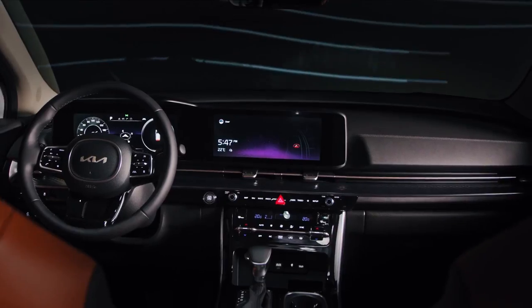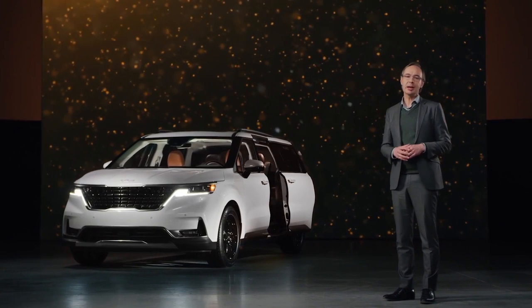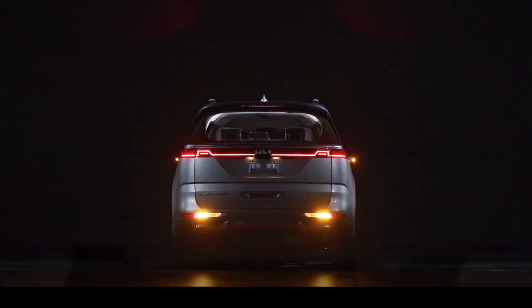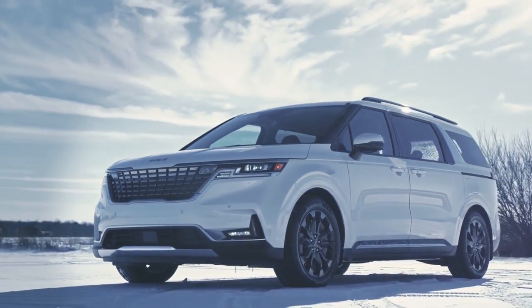So much of the design, finishes, and intuitive technology comes direct from the premium segment. Take the elegant puddle light that automatically greets you when you open the new power sliding door, or the all-new power tailgate auto-close. This balance of SUV styling and luxury refinement continues 360 degrees around.